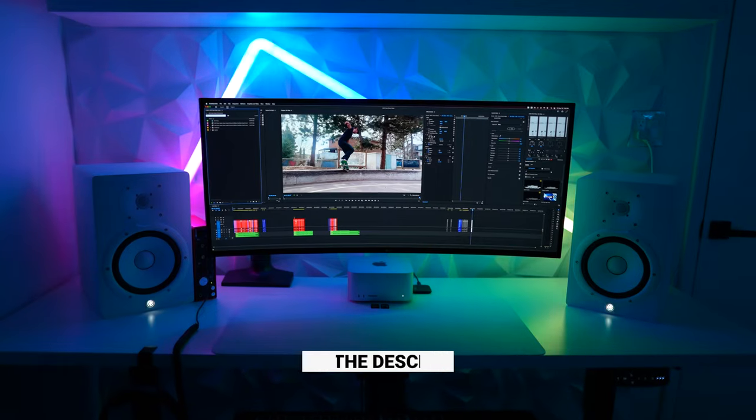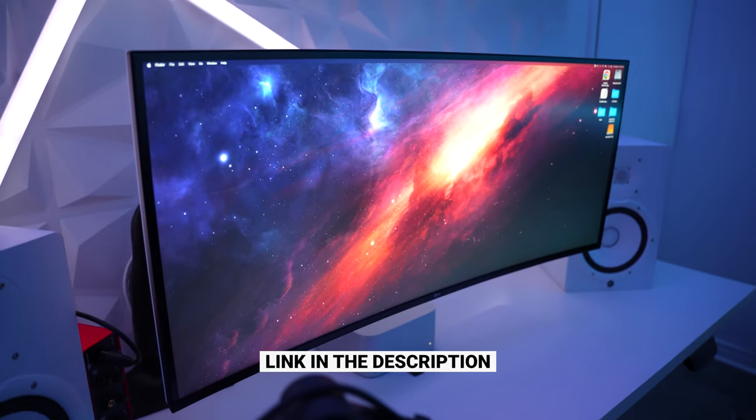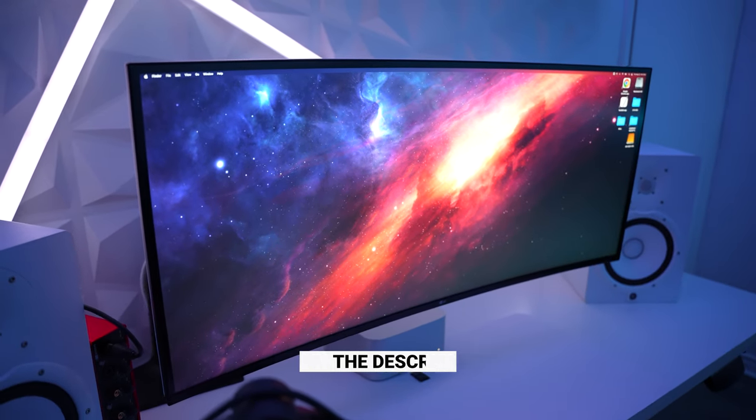All right, that's it for this video on the review of the LG 5K 2K 40-inch monitor. It is an amazing curved ultrawide monitor and I would recommend it for any professional.